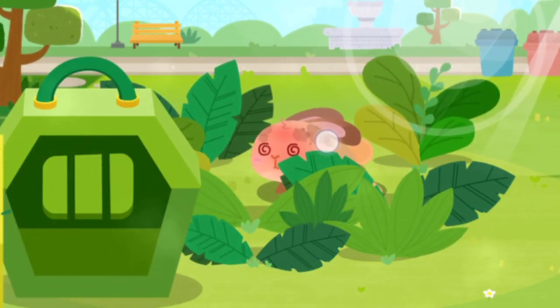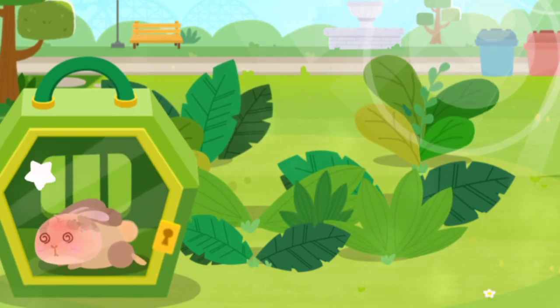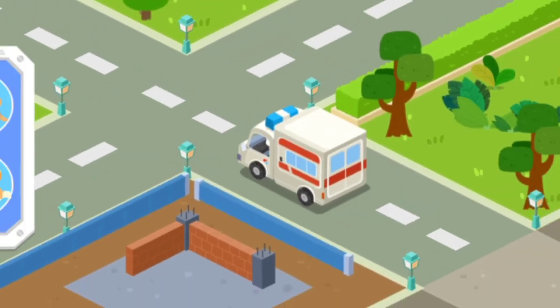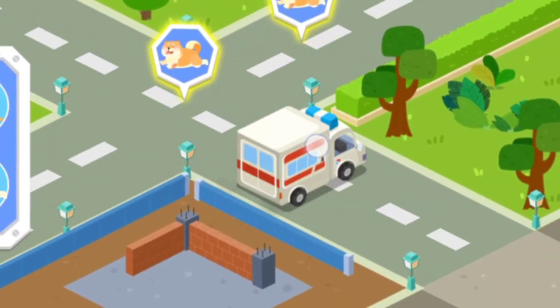Oh no! The rabbit got sunstroke! Let's bring it back for treatment! Let's keep looking for the next animal!